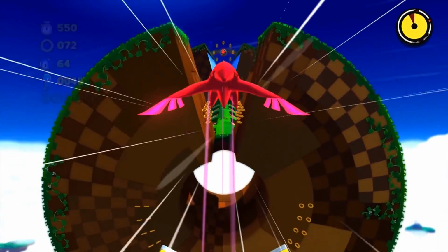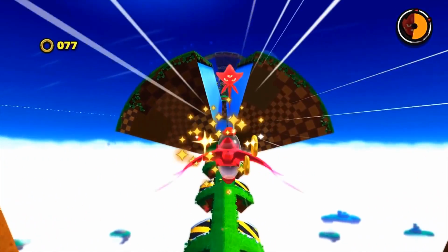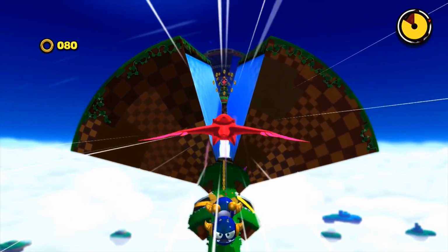Wisps that were so well received in Colors make a return also, along with some new powers, such as one that temporarily turns Sonic into an eagle, giving him flight.